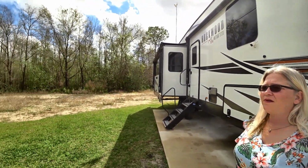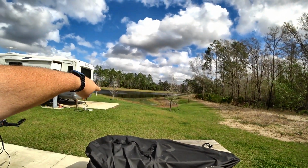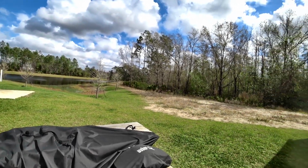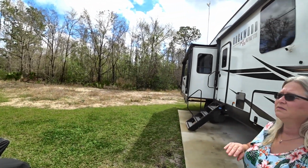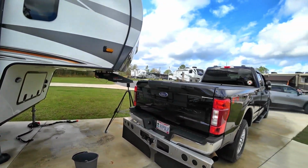But it's a great site, a great view. I wish the water would have been up all the way. You could see where it normally is there. But yeah, we're trying to enjoy ourselves and just thought we'd check in with you before we started our day here and see what we can get into.